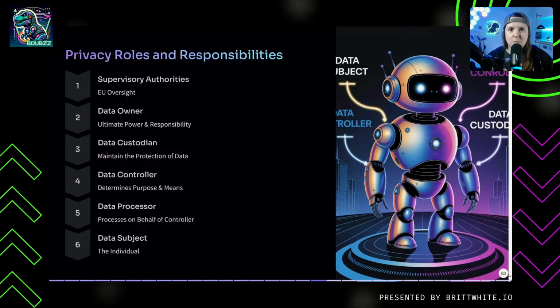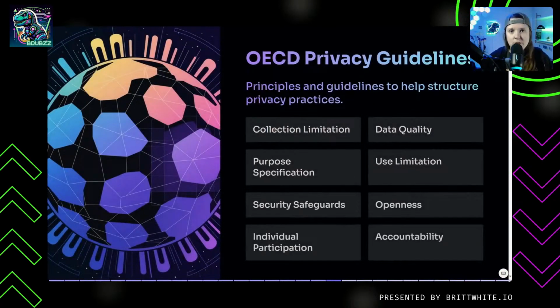To help organizations comply with these privacy laws, the Organisation for Economic Co-operation and Development, or the OECD, has created guidelines. These offer principles for organizations to use to structure their privacy practices. Collection limitation means only gathering the data you need for a specific service or for a specific reason or use. Data quality means keeping that information accurate. Purpose specification means clearly stating why you are collecting the data. Use limitation means that you should only use the data for that specific purpose that you stated.